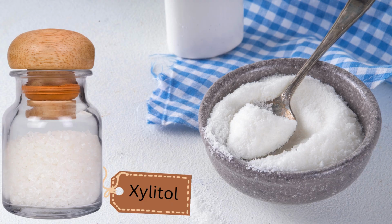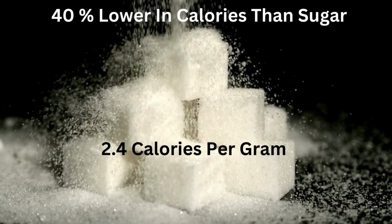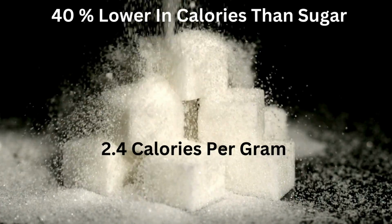Xylitol, a sugar alcohol from corn or birchwood, is 40% lower in calories than sugar, at 2.4 calories per gram.